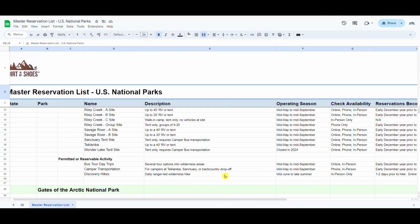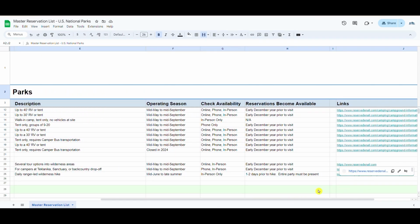Now, the other thing that's really cool about this list is it also has activities. So if there's anything extra that you need reservations for, such as the bus tours, which is a huge part of enjoying your time in Denali, is getting back far enough into the park on a bus so that you can actually see the mountain. So as you can see, there's some options here. Again, you need to start making those reservations in early December prior to the summer that you're hoping to go. And it would be really sad if those sold out. You want to be able to get on one of these. And so just having that knowledge, knowing that you need to do that, and then there you go. There's the link for actually making those reservations.